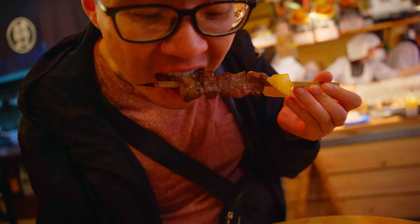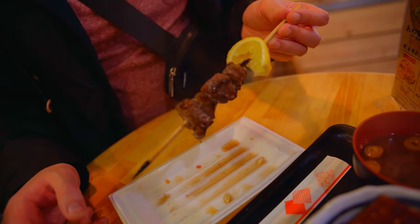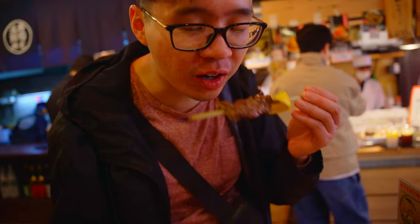Nice. Oh wow. Juicy? Yeah, it's still really tender and juicy. Not as soft as the other one, but still really tender and with a nice crisp to it. Wow. You want to try a piece? No. Okay. All you.